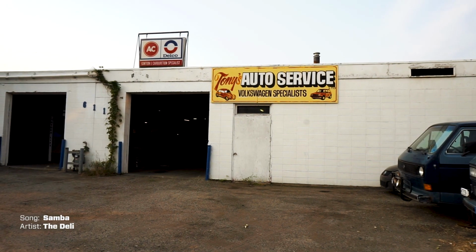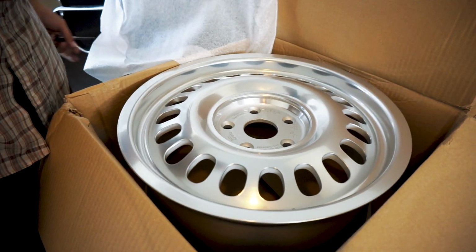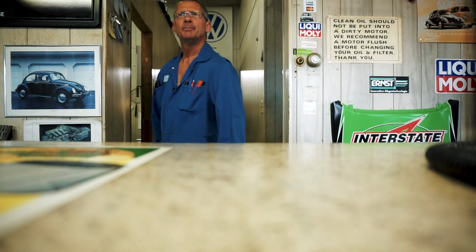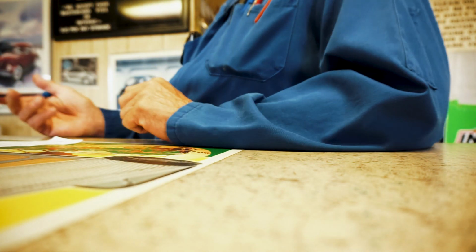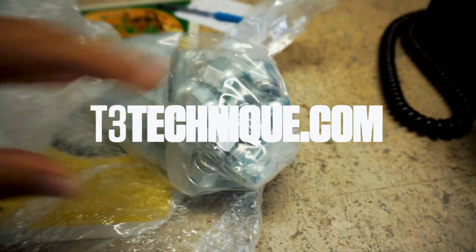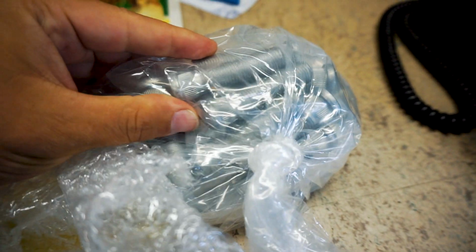If you recall from a previous episode, we bought forged aluminum Audi winter wheels to replace the heavy steel rims on our Syncro. Because the process to make the wheels fit on the Syncro is a bit involved, we reached out to Tony at Tony's Auto Service in Calgary to take on the job. We'd heard good things about his shop, and so we entrusted him with the task. Because the new rims require a set of spacers to work with the Vanagon wheel hub, all of these parts are available at t3technique.com, by the way. It means that the factory lug studs are just too short and need to be replaced.